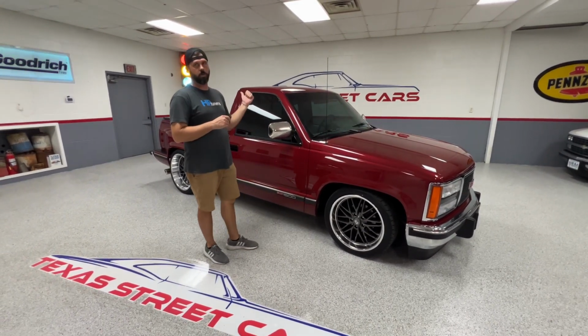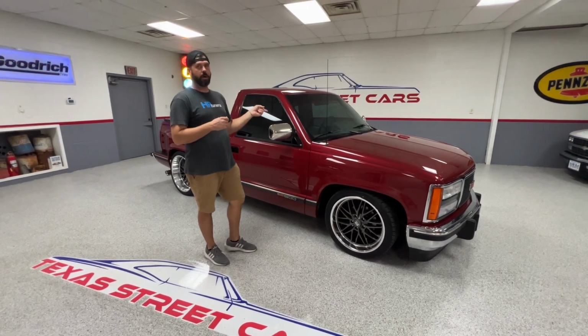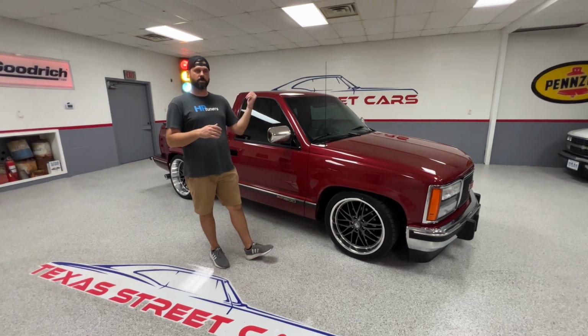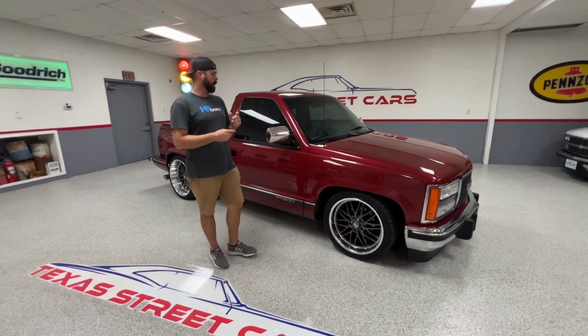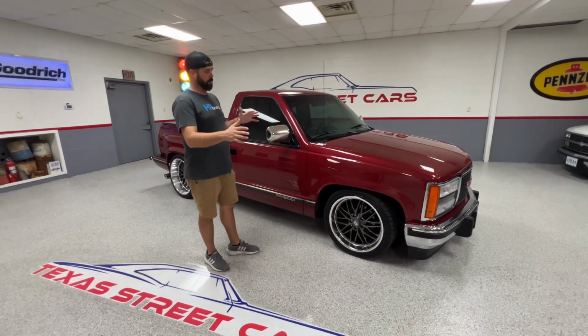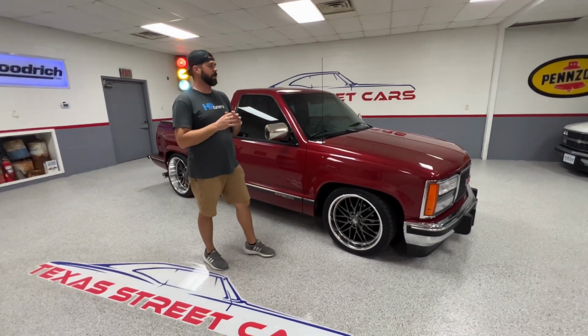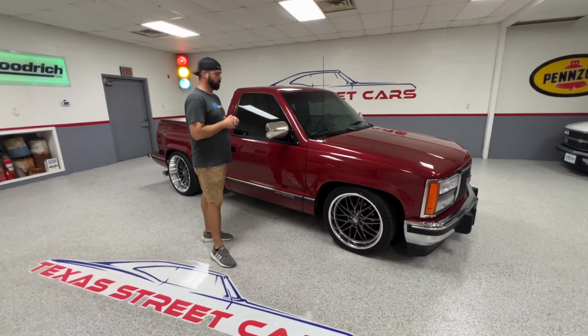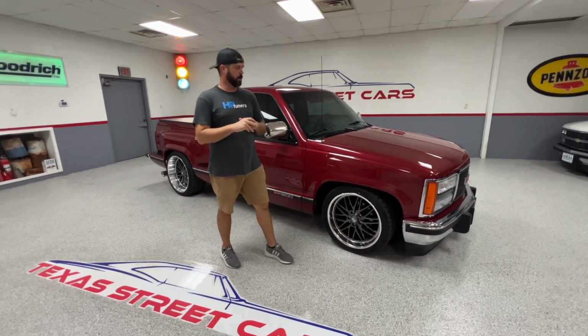So it's a factory sport side or step side, factory gray bucket seats with console, factory equalizer stereo. I have it now as a retro sound, but it still has the equalizer part. And then it's all power: power locks, power windows, tilt, cruise, all that stuff. Chrome bumpers, trim, all that stuff was optional. Really neat little truck. Great color combo. This maroon with the gray interior really has a nice contrast to it.